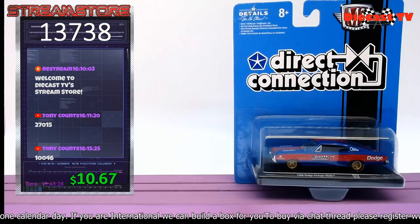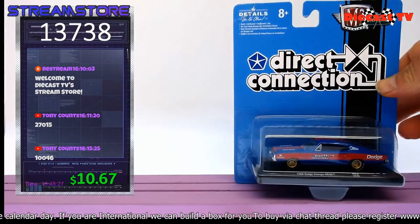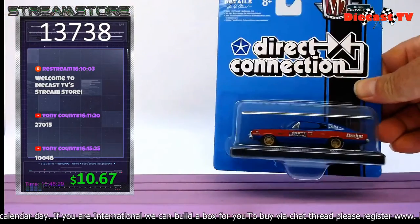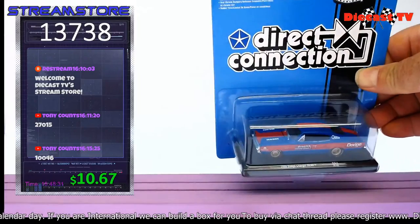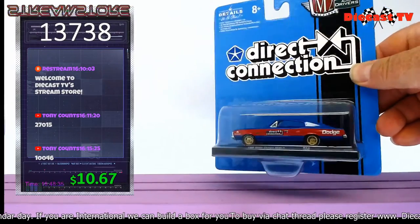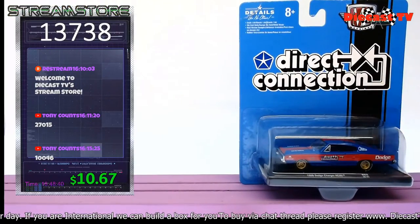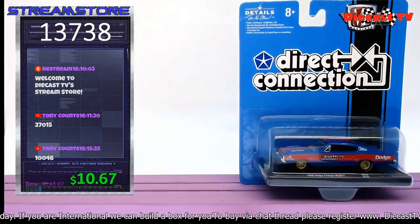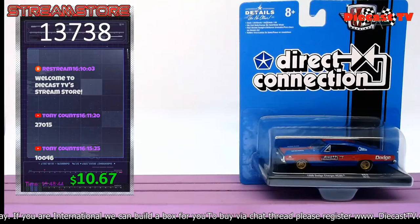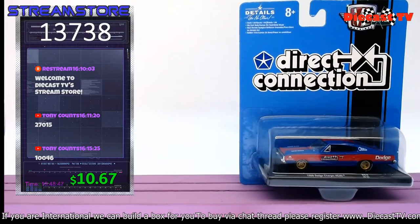How many of you guys remember Direct Connection? Well, I do. 1966 Dodge Charger Hemi. Look at the lines of that car. Look at the blue. Look at the red. Oh, baby. That is gorgeous. Check out the wheels. Check out the mags. Listen, don't wait. If you're a Mopar lover, get it now. All you do is type in the number 13738.